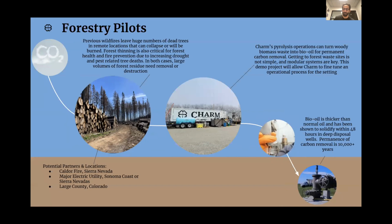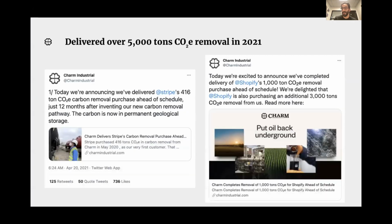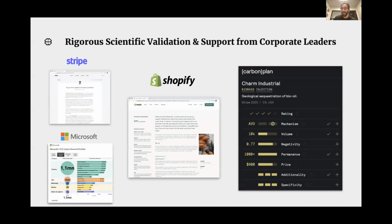So we actually delivered about 90% of all of the permanent carbon removals in 2021 worldwide, with over 5,000 tons put underground on behalf of some excellent corporate customers and foundations. And we're super excited to continue that work going forward. We've got a lot of rigorous scientific validation and support from these leaders. Most of them have hired PhD academics to look at our process and make sure that it's truly additional, there's no leakage, and that we're really having a good impact on the environment around us.